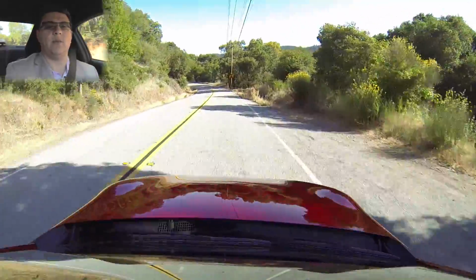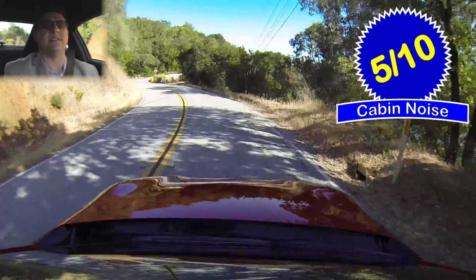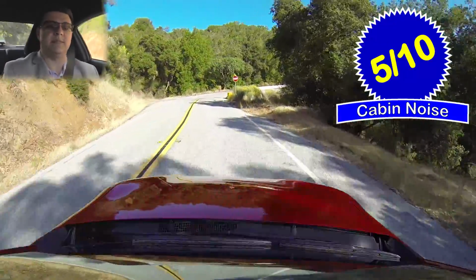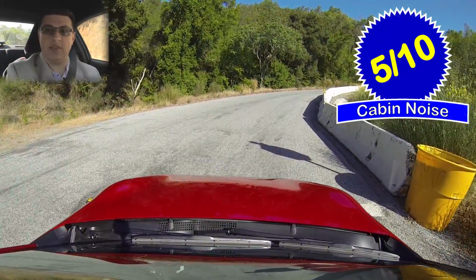This is also not about a quiet cabin. I scored about 74 decibels in my cabin noise test at 50 miles an hour, so this gets about a 5 out of 10 when it comes to cabin noise. This is relatively similar to something like a Toyota Corolla or some other economy car.